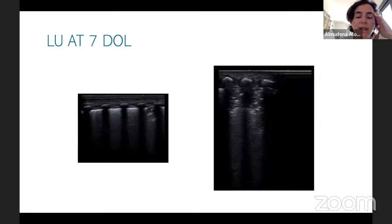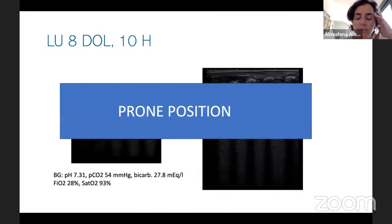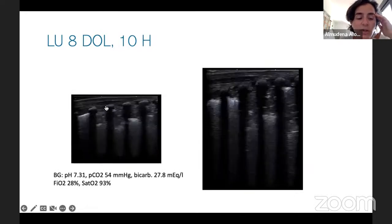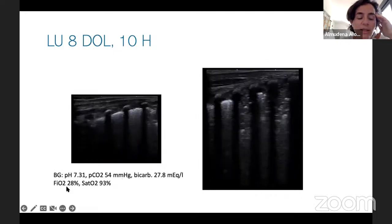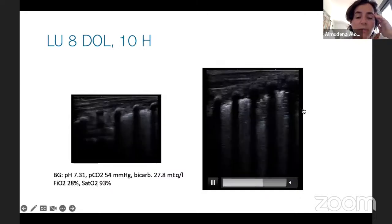And so we decided not to act really because he was quite stable, but we decided to reevaluate him again the next day, in which we can see that the blood gases are getting worse. The baby needs the same oxygen, but with lower saturation values. And the consolidation is even bigger.